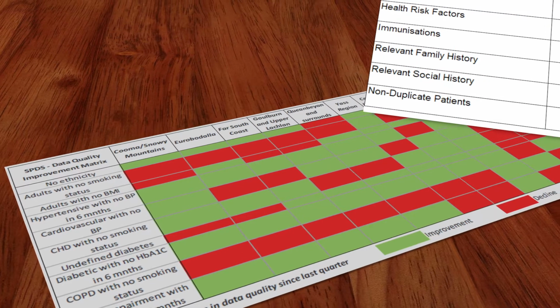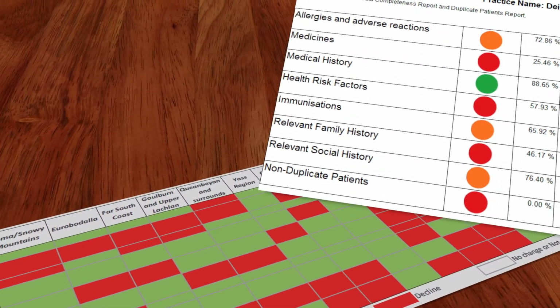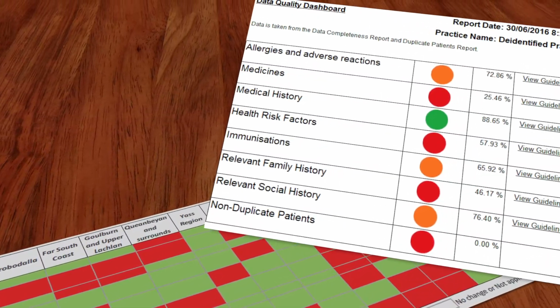Well, it gives us a very accurate snapshot of where our individual patients are in terms of their health journey. So the data auditing really clarifies for us the areas that we need to target our efforts, and so that kind of global picture is critical to delivering a health service.